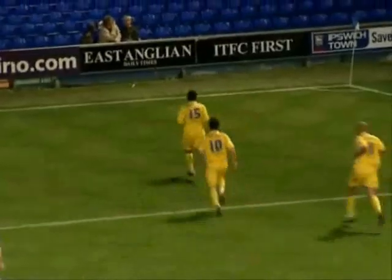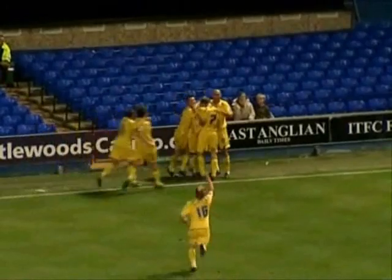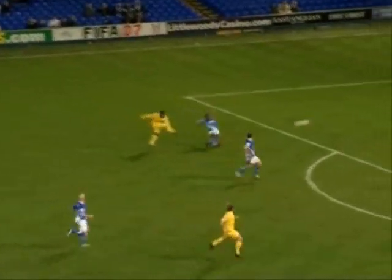It's 3-2 from 2-0 down. Preston are now 3-2 in front. A remarkable comeback at Portman Road this evening.